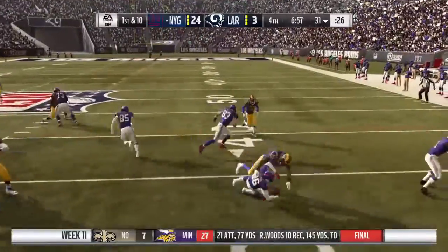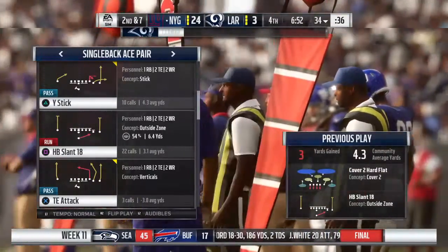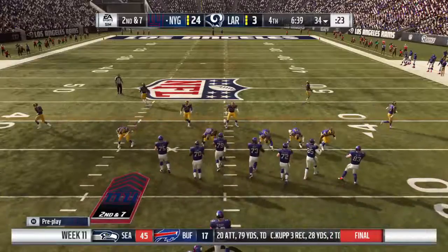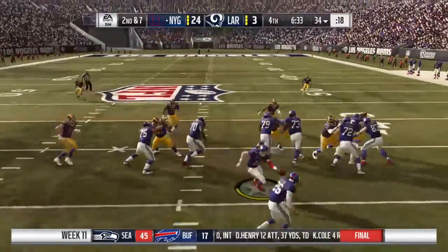Coleman now, and he'll be limited to a short gain up to about the 34-yard line. 3 yards on the pickup there, and it'll be second down. Bottom line, they want to keep this clock rolling, so they'll take that one right there. They just want to keep falling forward, and they want to put the onus on the big fellas up front in order to bring this one home.